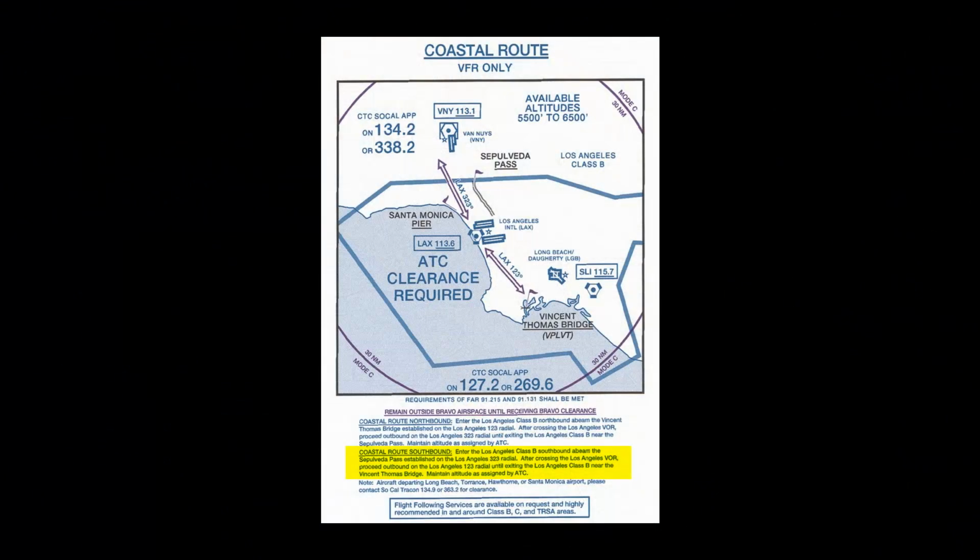Southbound on this transition, you'd call SoCal approach on 134.2 well before you reach the Sepulveda Pass, tracking inbound on the LAX 323 radial, which will be a heading of 143 degrees in this case, and you'll be at 5,500 feet in this direction. Once cleared into the Bravo, you fly directly to the LAX VOR and then make a slight left turn to a heading of 123 degrees and track the LAX 123 radial until you're clear of the Bravo. And that will be about the time that you reach the Long Beach Harbor on the south.